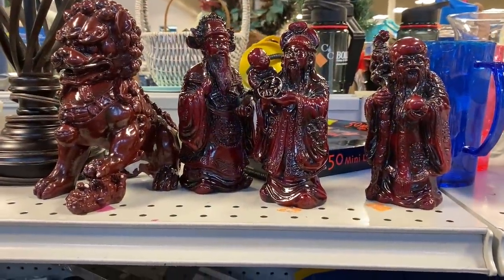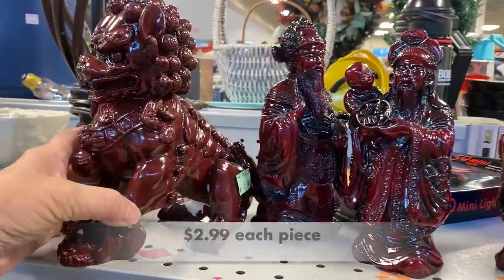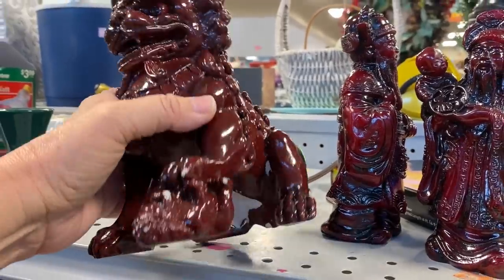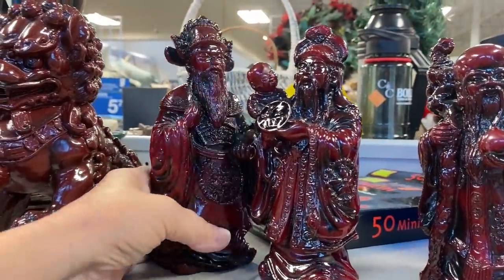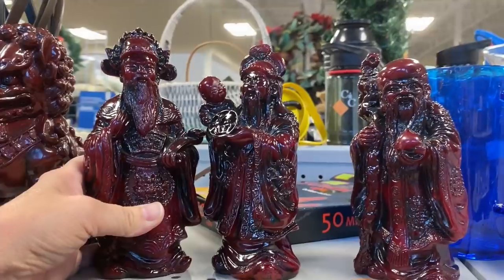Hey, I found a foo dog. Unfortunately, this foo dog was made out of resin and it had some chipped places underneath, as you can see there, those white areas. Since these were not high quality pieces, I decided to leave them behind.